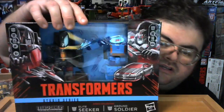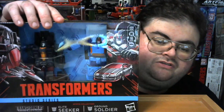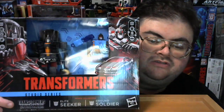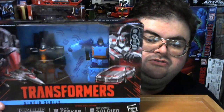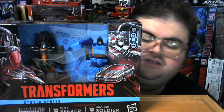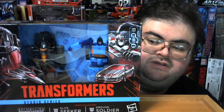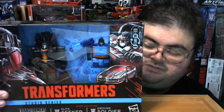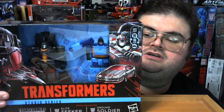But for now anyways, let's take a look at the Target exclusive Transformers Studio Series More Than Meets the Eye collection. This is the Transformers Devastation, Elite Seeker, and Ground Soldier 2-pack. This is the largest of six Transformers figures that were released under the Target exclusive Transformers Studio Series More Than Meets the Eye collection banner.